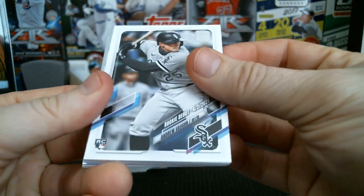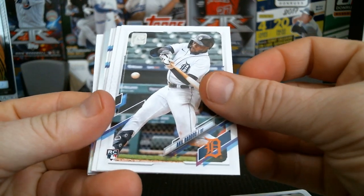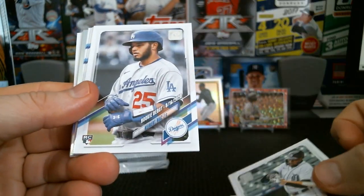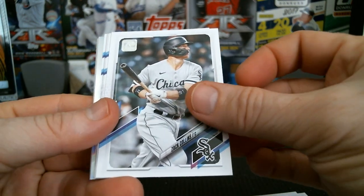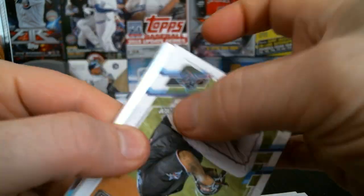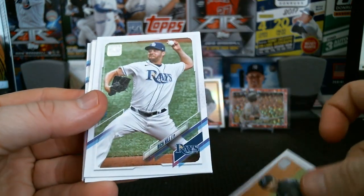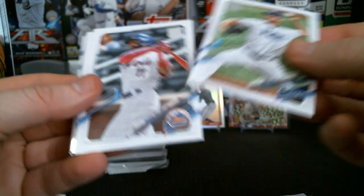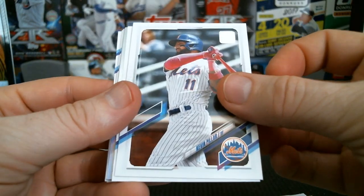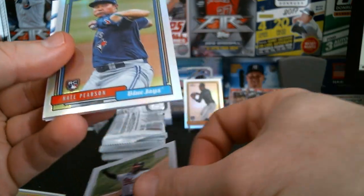Got Chrome, Andrew Vaughn, rookie debut, Akil Badoo, the bad man himself, Kevin Ruiz, Zach Collins, got Sixto Sanchez, rookie debut, Rich Hill, again, no longer with the Rays, Kevin Pillar, Freddie Galvis, and there you go.